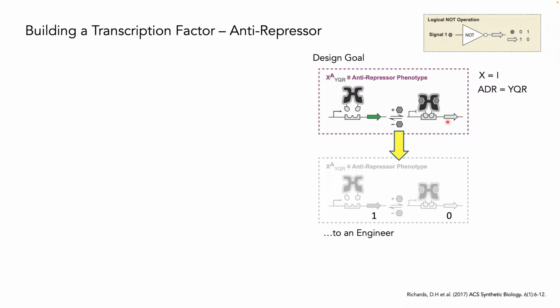Digitizing the system again, akin to how we manage the repressor, this corresponds to a single input, single output open loop control system that can be defined as a NOT operation. Namely, 0 input corresponds to 1 output, and 1 input corresponds to 0 output.